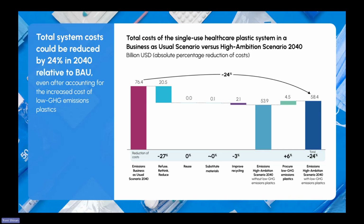From a cost perspective, similarly, we would see a 24% reduction in the cost of single-use plastic in healthcare, even after accounting for the increased cost of some of these interventions, including procuring low carbon plastics, which do cost more than virgin plastic. So this is in terms of what is the opportunity.